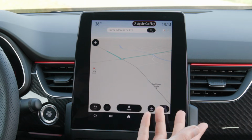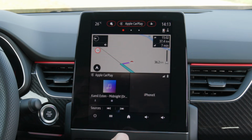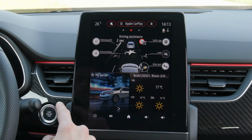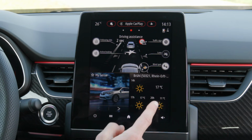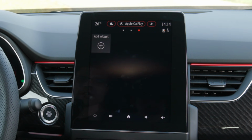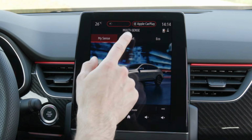You see, it's also responsive enough, so fast enough. So I've really reworked the whole infotainment system thing. There you can also directly hop again to Apple CarPlay, or you can have here a driver assistance view, or activate or deactivate something of that. Have a weather view. Finally, it's warmer again. That's really cool. And then hazard lights, and then you have here the multi-sense view, sport mode.